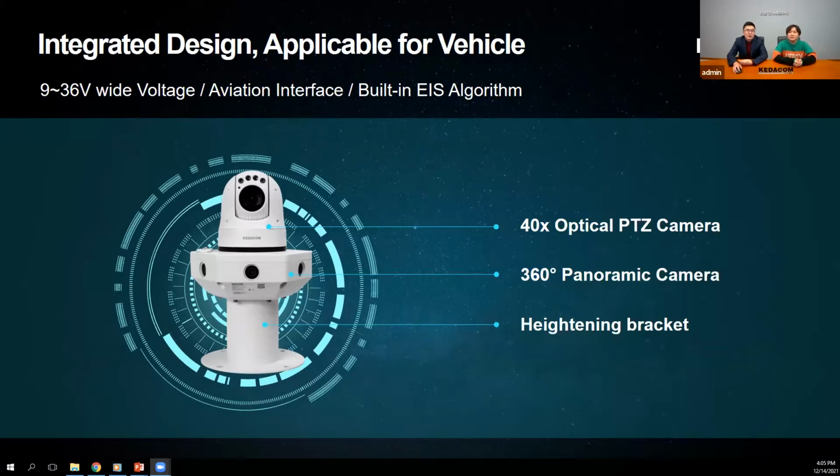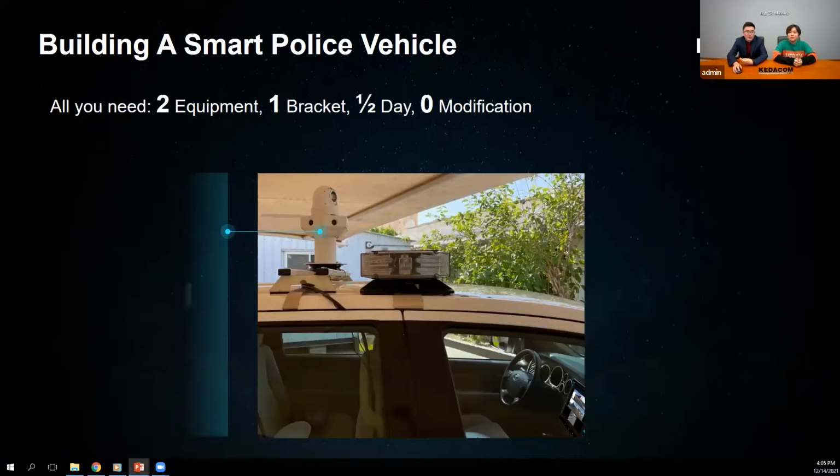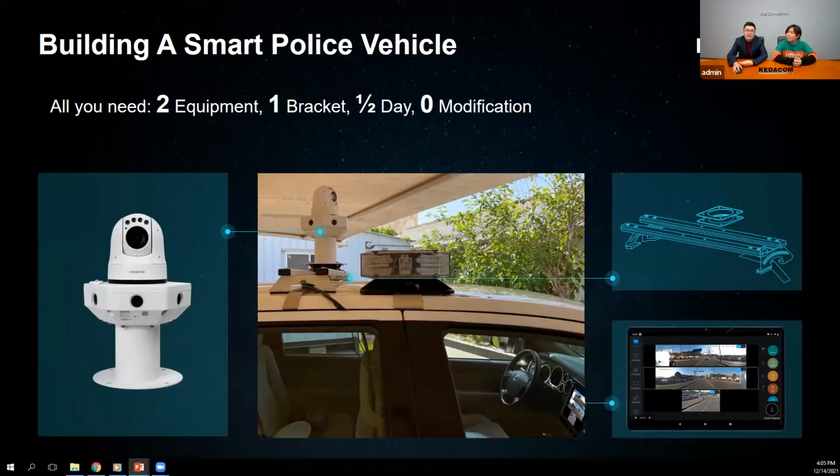Yeah. And if we want to use this product in practice, we need a car bracket suitable for all types of police vehicle to install the equipment on the top. Second, we need a pad as display terminal, setting up in the position of center console. All operations and functions of Panoramic PTZ can be quickly completed only by few clicks. Great. So we only need 2 devices and 1 bracket completing a smart police vehicle. Yeah, it's simple, isn't it? The installation is fast and convenient. No modification is involved. It may only take half a day for a non-professional person to complete it. Excellent.